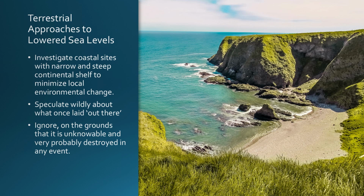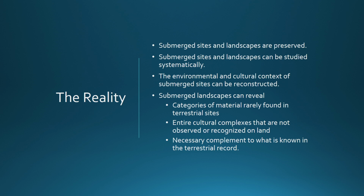So what is the terrestrial approach to submerged sites? Well, there have been some practical approaches. One is you look at caves in areas where you have a very narrow and steep continental shelf. And the idea there is that the environment hasn't changed a whole lot, even as sea level goes up and down. But for the great majority of archaeologists, you basically either speculate wildly about what might be out there, or you simply ignore it, treat it as though it doesn't exist, under the assumption that even if there was occupation there, it would be destroyed. And the reality is that this isn't true. That submerged landforms are present and can be identified.